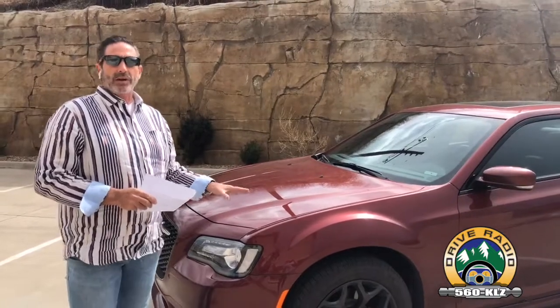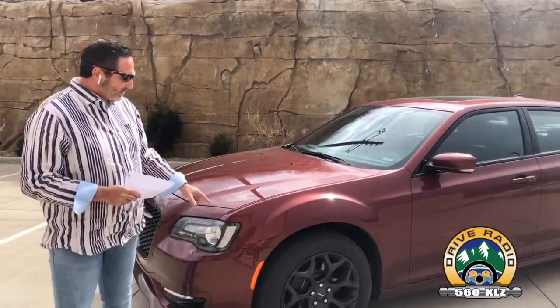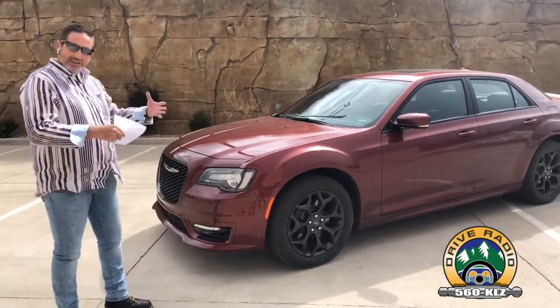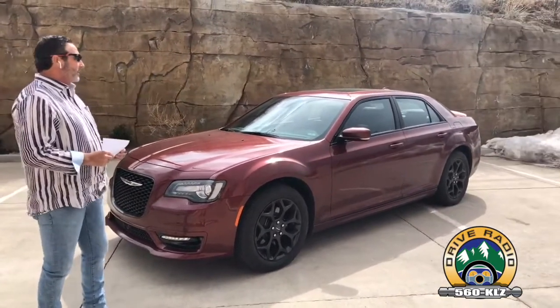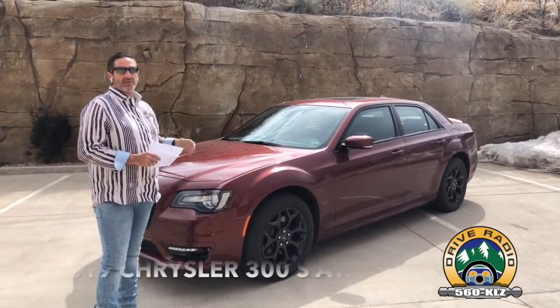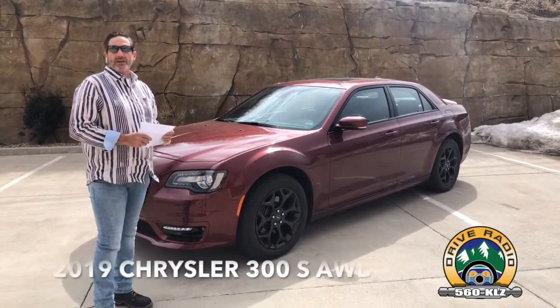This is the 2019 Chrysler 300S. The S model, as you can see, comes with the blacked-out wheels. It's got smoked headlamps on the front. Just a little bit better-looking car. Spoiler on the rear, of course. This particular model comes with the full moonroof, all the leather package inside. Around $50,000 for this car.